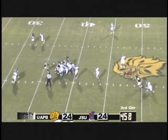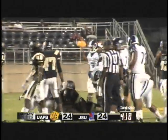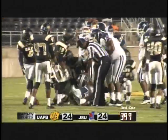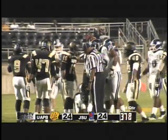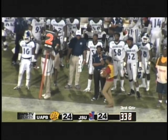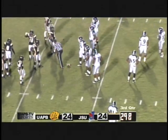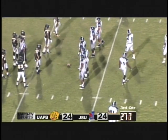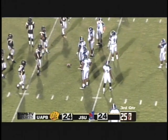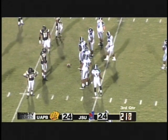Now Sims blasts his way for 7 right in the heart of that UAPB defense. You know, Tim, Joel Porcher is the receiver. He really limped out, and he looks like he's in a lot of pain on the sidelines. 24 seconds on the clock. Could have just one more play here in the 3rd quarter.